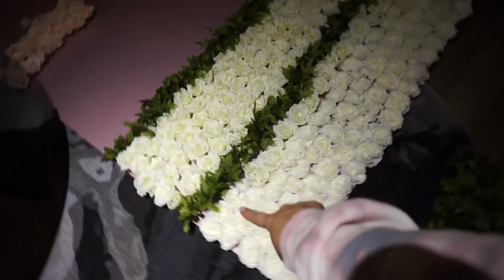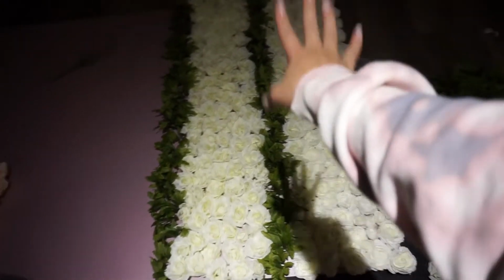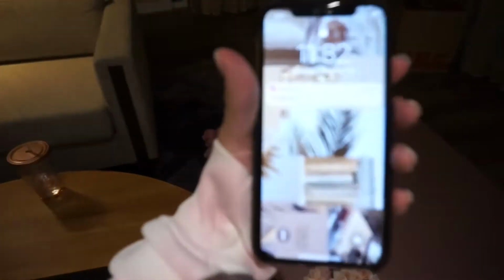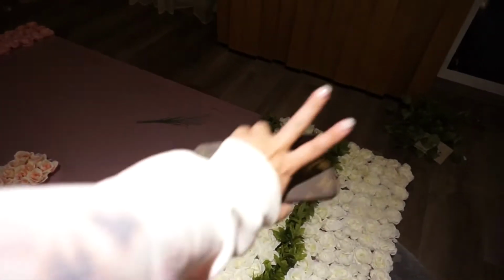Okay, so this is what we have so far on night 1. I added some greenery to fill some space. I did a white, then greenery, then white, and then more greenery. Then we're going to do these, which are a pink and white mix, and down there just pink and then some greenery. But it is 11:32 and I'm so tired, so we are going to finish the rest of it tomorrow.